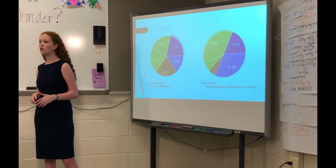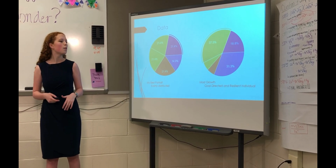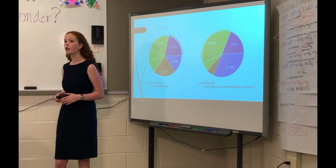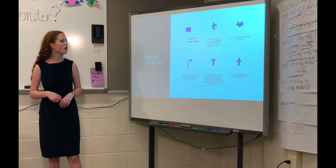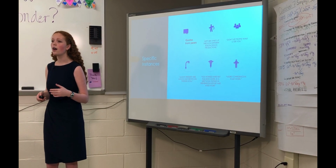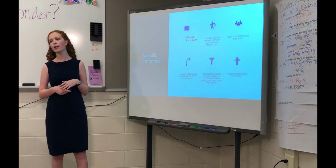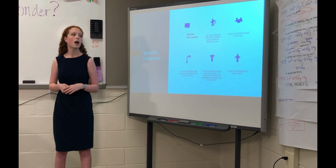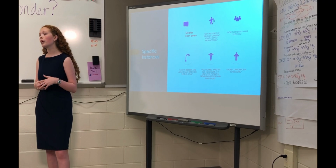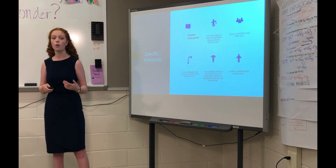The data from my survey showed that when I asked people what my best portrait was, it was pretty evenly distributed. But when I asked which one had the most growth, goal-directed and resilient individual won out with 37.5%. So in specific instances, I asked my peers to write down quotes in the survey of times that I used this trait. And some of the things that were mentioned were keeping my spirits up through Edison drama productions, not letting people walk over me, having more confidence in my work, working hard before but now putting in an extra level, and always having my eye on the end goal.